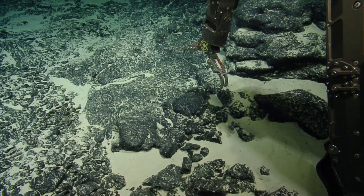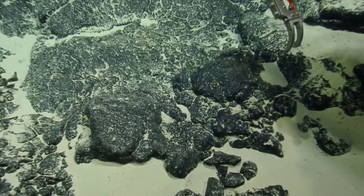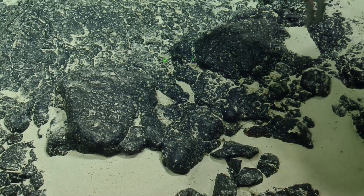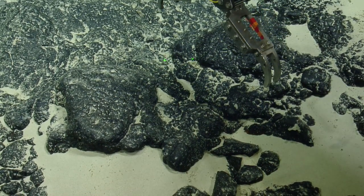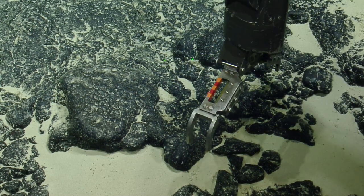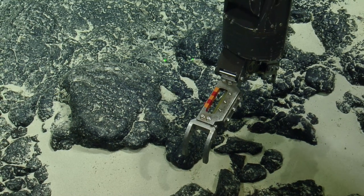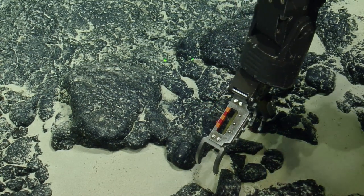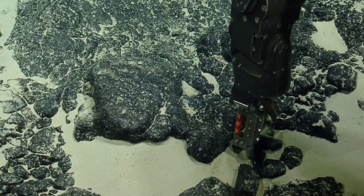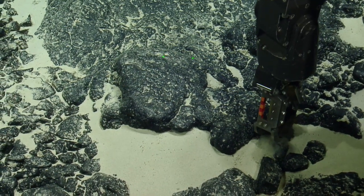Can we zoom in, Dave? So that's, is that attached? I don't know. It's loose. All right, we'll take it. We only have small bins to put it in.